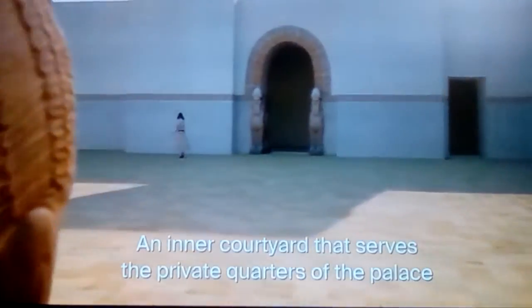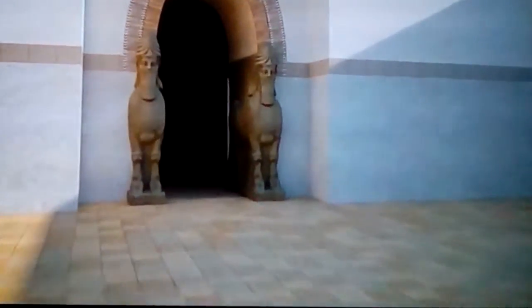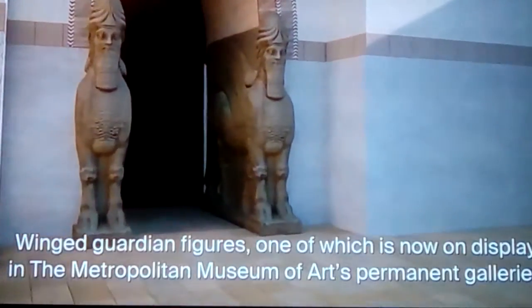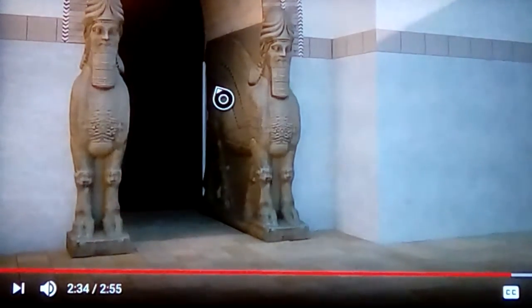This leads to an inner courtyard that serves as private quarters of the palace alone. And so he had his own little private courtyard. And again, now we're back to where we were. And this Lamassu, or winged guardian figures, one of which is now on display at the Met itself. Kind of a neat reconstruction and a look at it.